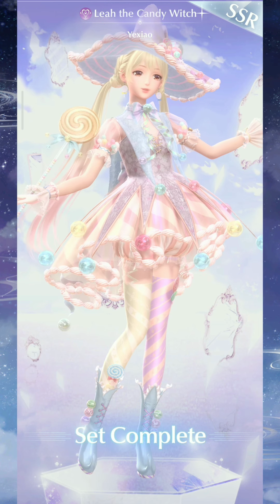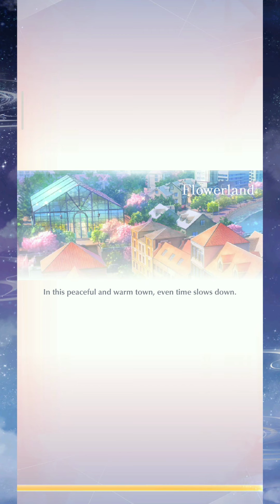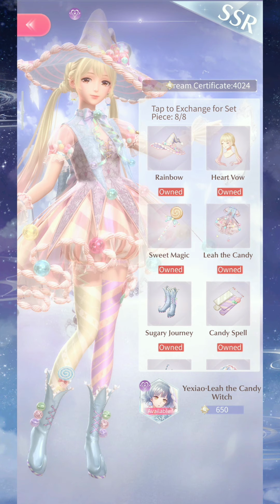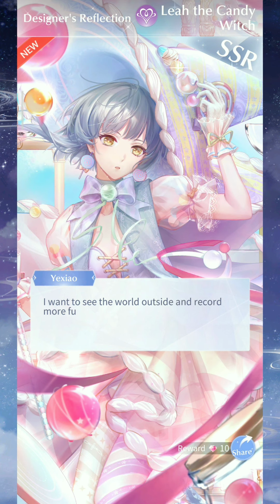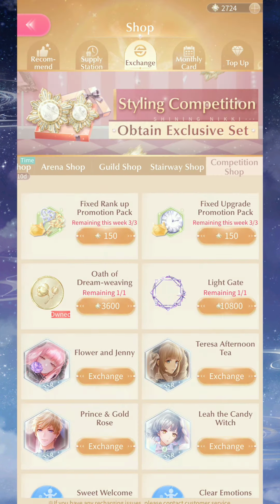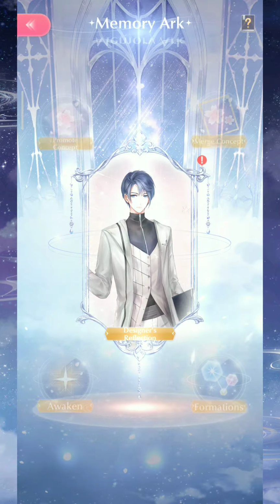I love this set. I can't understand why it's sexy instead of cute, but everything about it is precious and so pretty too. It fits her so much. Okay, let's get the echo too. Fine. Okay, and now we can go awaken all this. Well, I hope. I don't know if we'll actually manage to do it all.